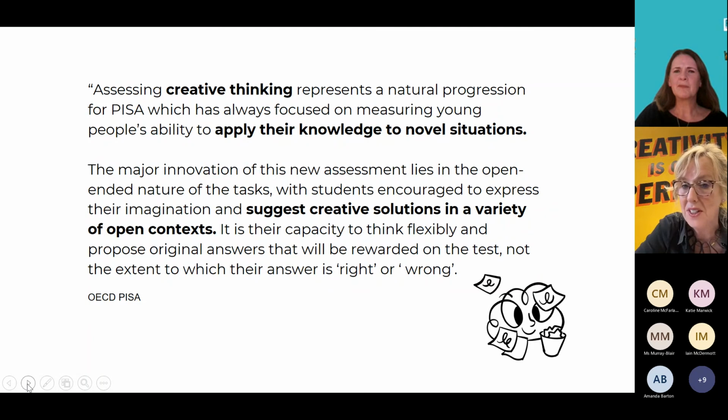So normally what happened, they assessed schools right across the world based on sort of English, science, and maths. And for the first time ever, they're bringing in creative thinking as part of that assessment. And the reason they're doing that is that they can see the World Economic Forum, any of our future skills, meta skills, creative thinking, critical thinking, problem solving are the skills of the future. But what I love about this is they're assessing the creative solution in a variety of open contexts.